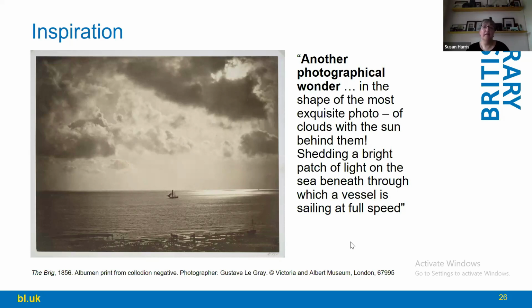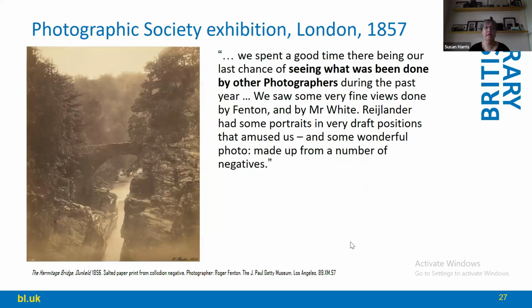At that time, this photograph was really famous in Europe. In the 2 months that orders were open, when it came out, within 2 months, 800 copies were ordered. And this would be around the same time, 1856.